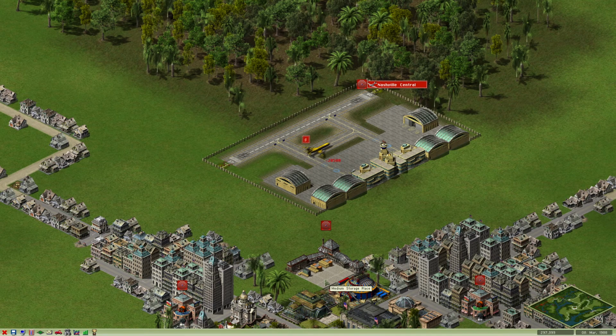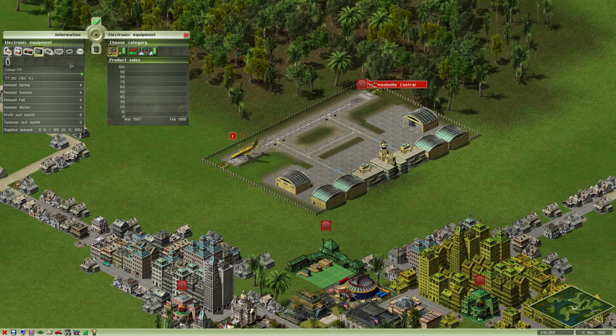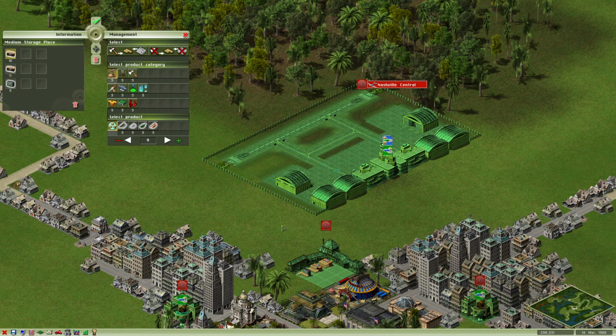At the end of March, we should have some serious money with these TVs. The TVs are 75, 77 a pop. So that's going to be a good chunk of change. I'm actually just going to chill here. There's nothing else for me to do right now until I can get more factories and more infrastructure, and with that, more stuff going on, more transit.